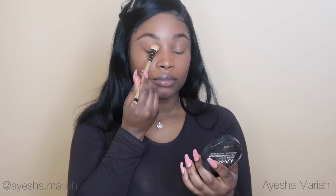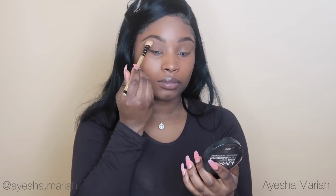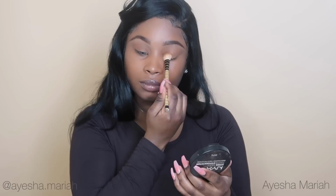Now to set my lids, I'm just going to use the NYX Hydra Touch Dehydration Foundation Powder, and this is in the shade Caramel.